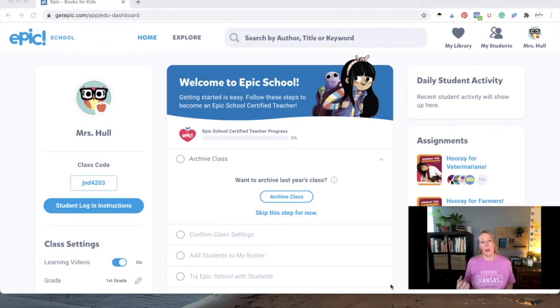You can also use this app as a read aloud if you're teaching virtually. So maybe you can share your screen during a Google Meet or a Zoom call and use it as a read aloud. But I'm going to show you what I do for my reading and my listening stations. So I like to search for the actual reading strategies. I'm going to show you how to do that.